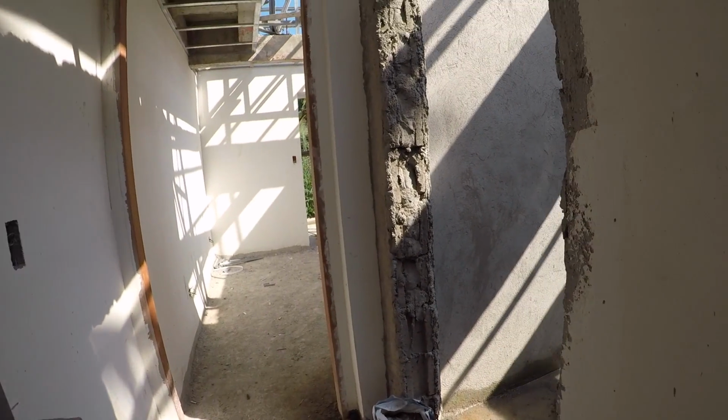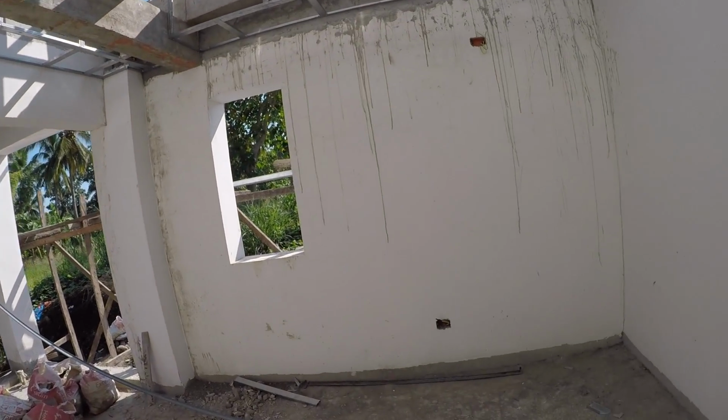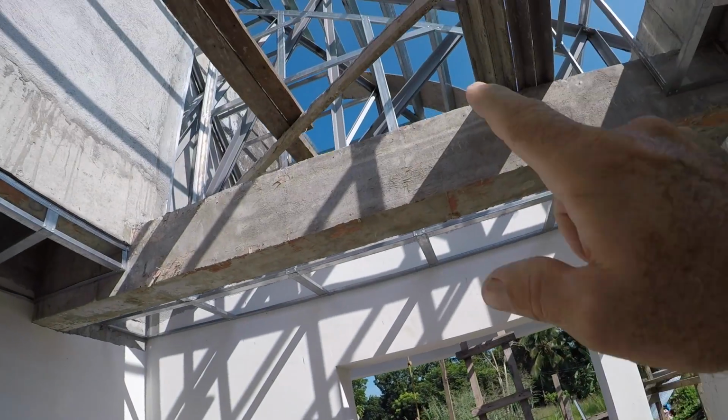And that's the ceiling tin that they're working on. They were working on this 2 days ago, but I don't think anything else got done here either. Oh, they did. They did.